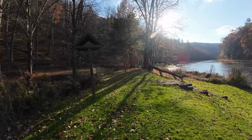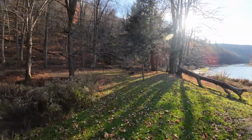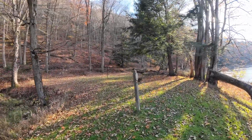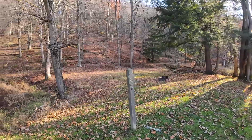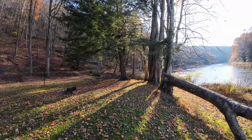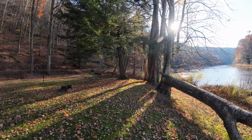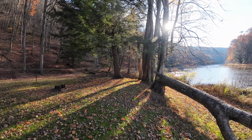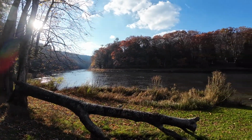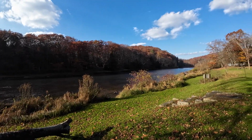Okay, and these are the canoe sites. Like I said, I'm pretty sure you have to reserve this. I don't think you can just pull in. But there's one here, which is actually a pretty nice site, and it's C1. And then back here, I don't know if you can see the picnic table, but that is the other site, which would be C2. It is quite beautiful. Some houses or camps across the river.